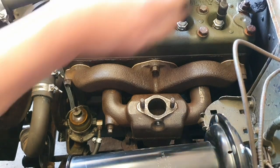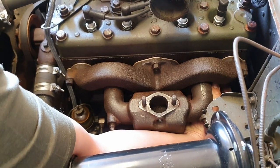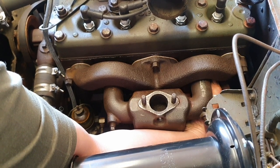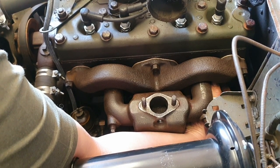Right, one more. This is another awkward bugger. Under it. It's just lovely to see that in there. Thank heavens for that. Bloody hell, mate. That was a close one. There's always one in there I can't quite get to.